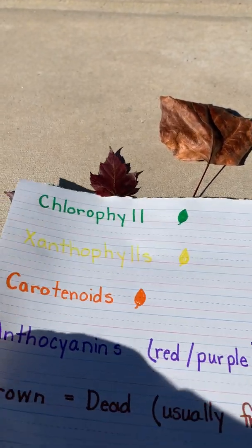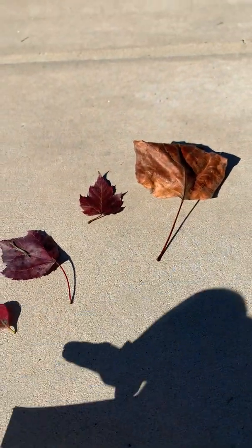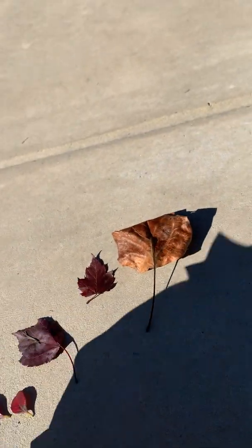My leaves are blowing away. We've got, hang on, the wind has picked up.